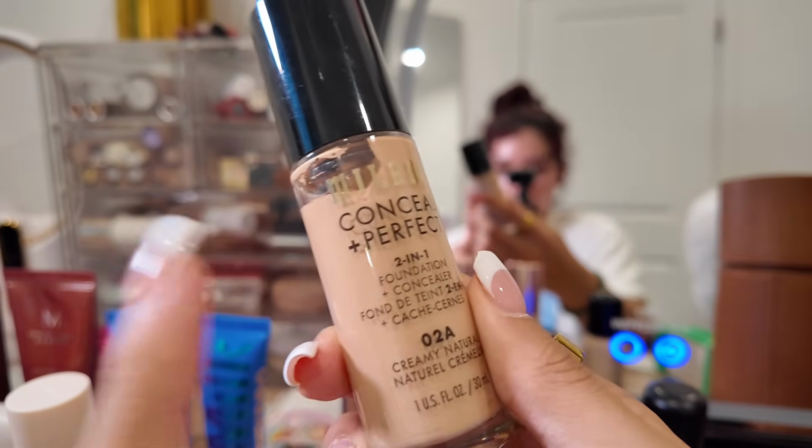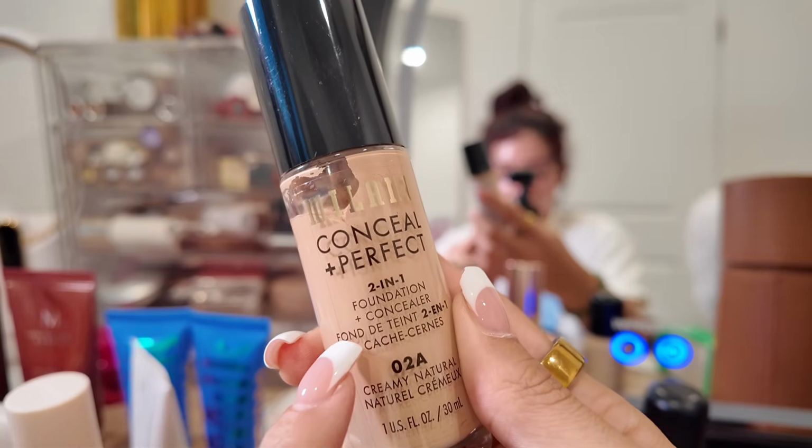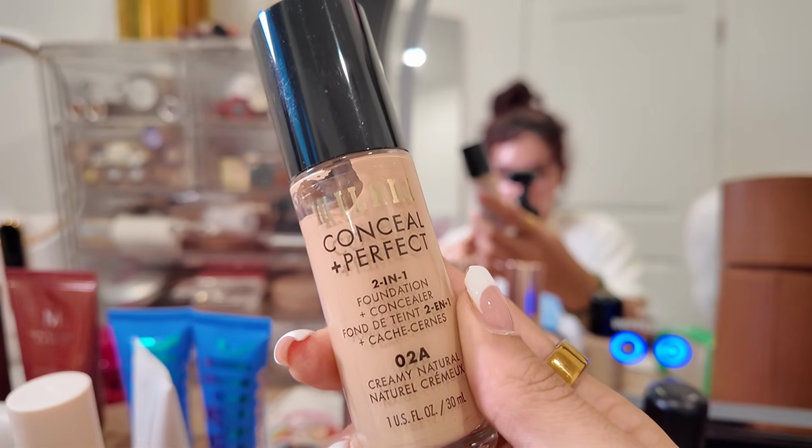This is my brand new Milani Conceal and Perfect foundation. I absolutely love this foundation. It is the best one at the drugstore, hands down.